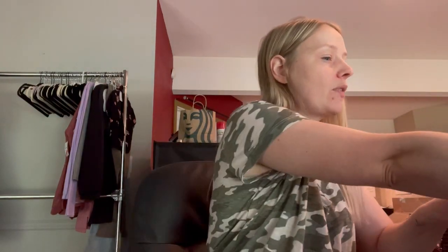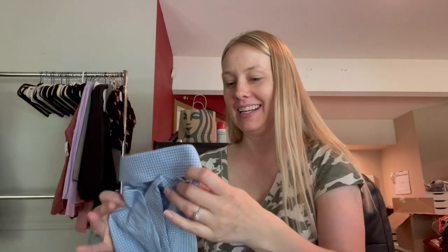But again, it is new with tags, and this is from Macy's. The price is ripped off of here. I almost feel like these came from the same person. They ripped the prices off. More new with tags. Oh my God, I just saw what's next. Don't peek ahead, Lisa. Woo.